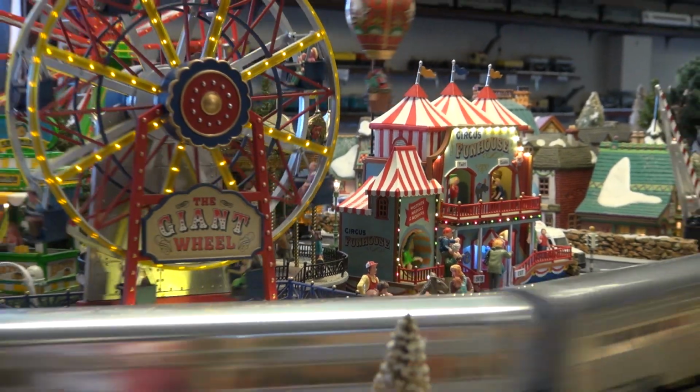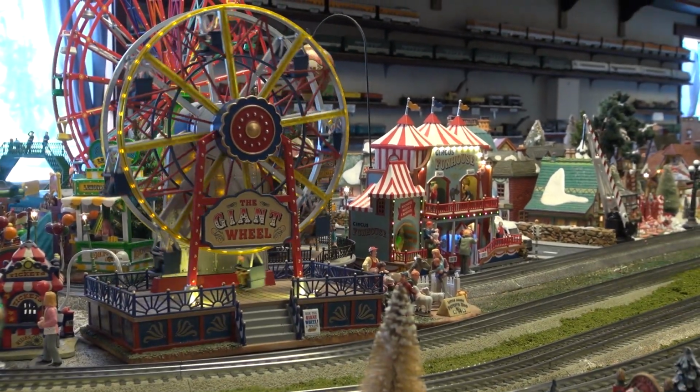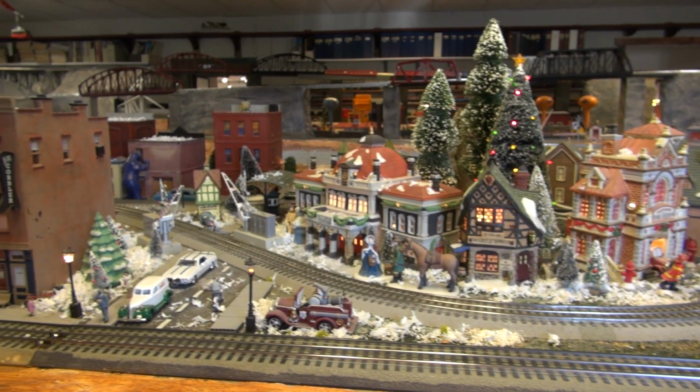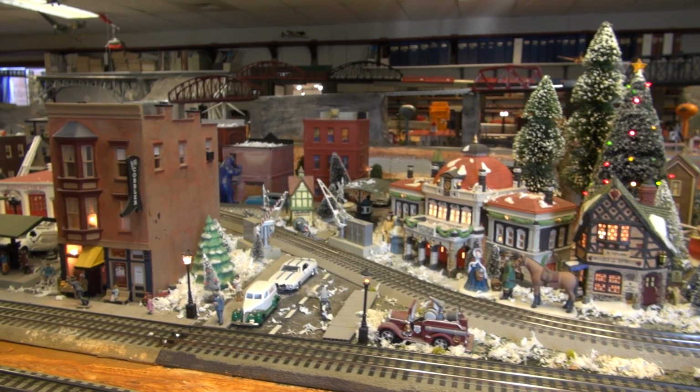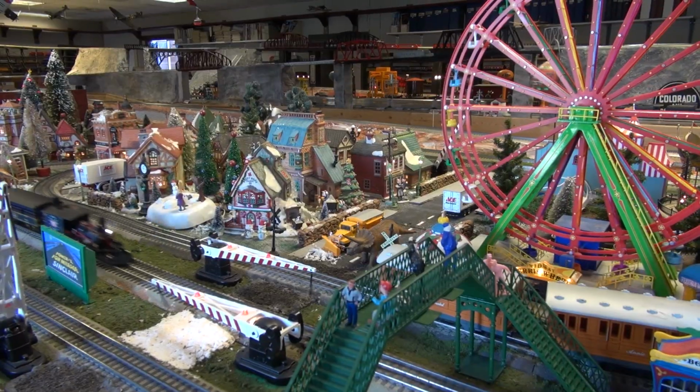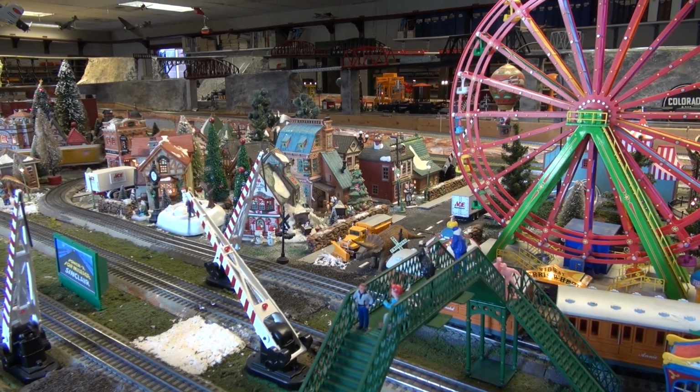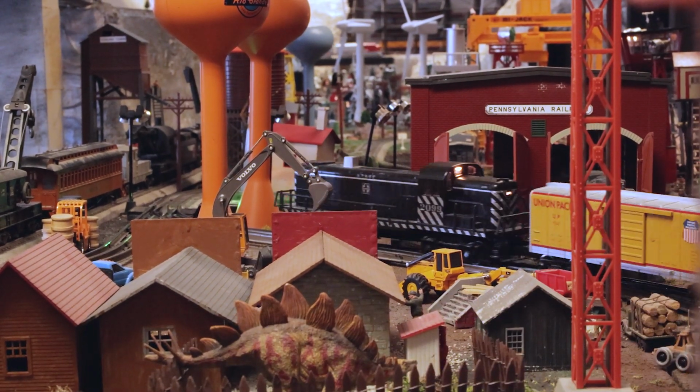The layout consists of approximately 12 different dioramas, including a carnival, a downtown area, 2 ski lifts and mountains, an entire Christmas village, a railroad yard, and other really amazing things.